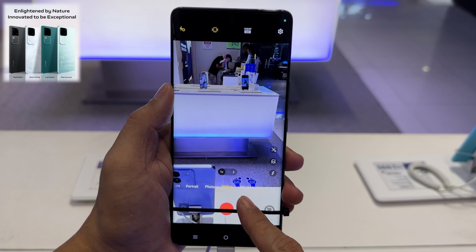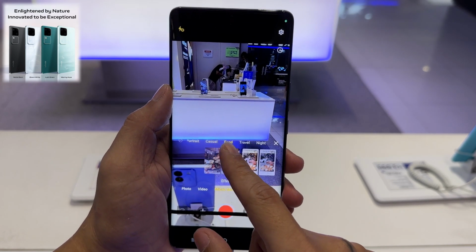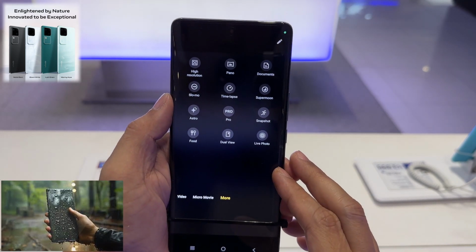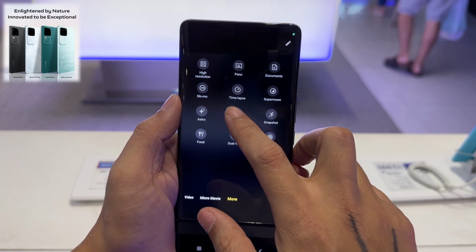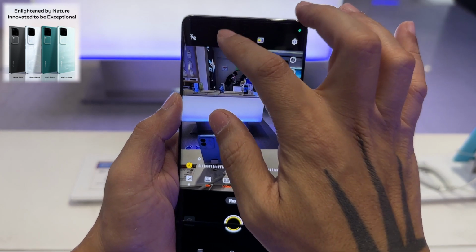The battery is 5000 mAh with 80 watt fast charging. It is IP54 dust and splash resistant with a non-expandable card slot and an in-display optical fingerprint sensor.